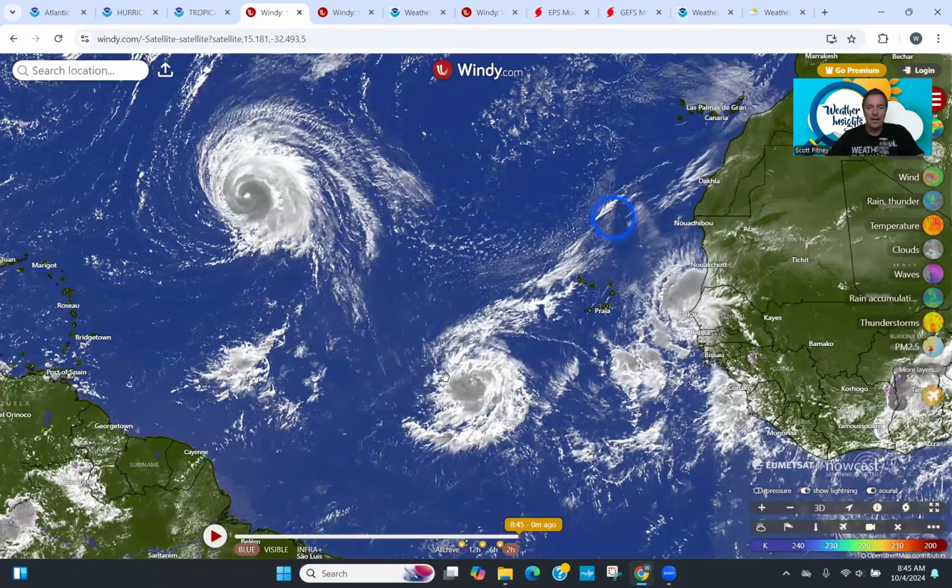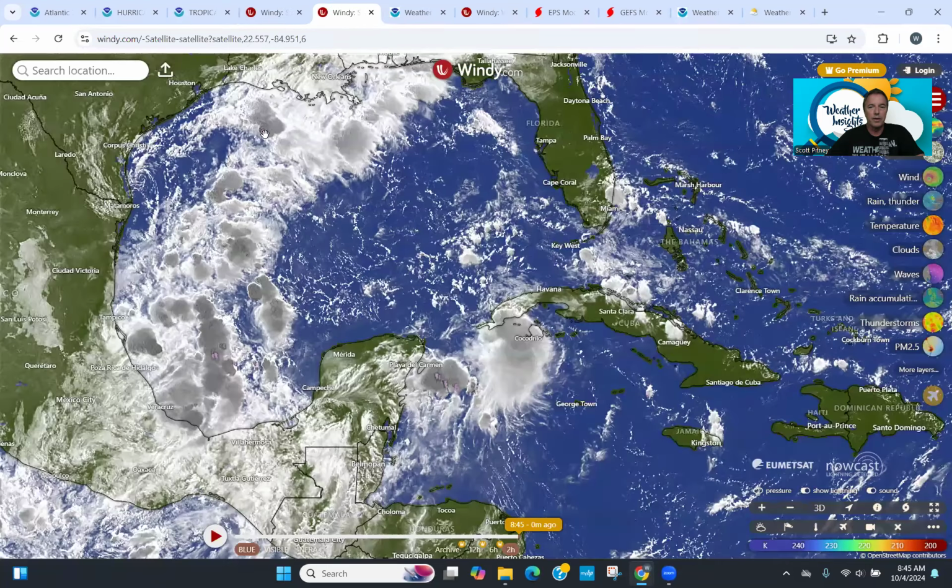Here they are on satellite. This is Tropical Storm Leslie down here. Leslie could be our last named storm in the southern Atlantic basin. That doesn't mean things are over for the Caribbean and Gulf, but we'll see if anything else forms out there. But here's Hurricane Kirk looking very impressive on satellite. You can see the eye. A lot of very organized structure with this storm as it continues to track through the Atlantic.